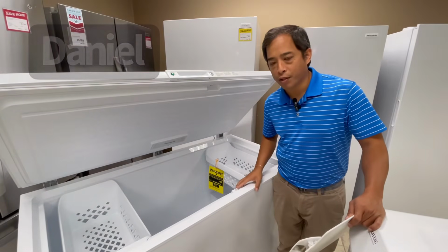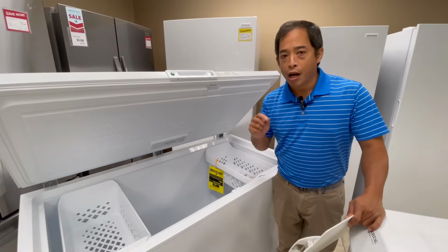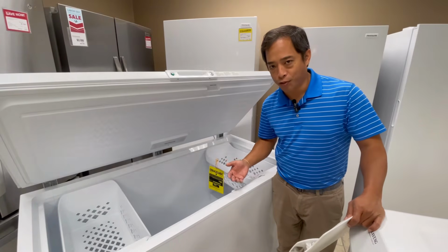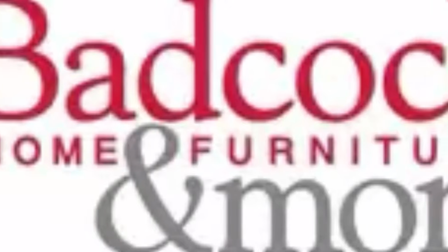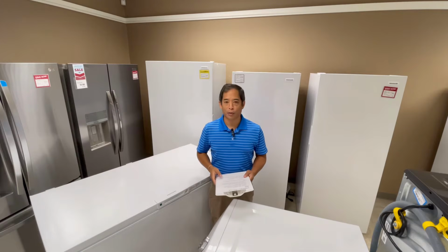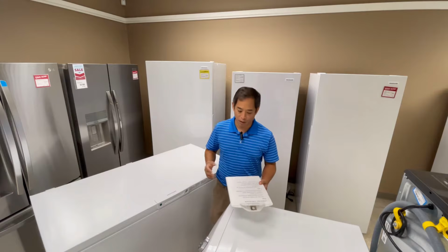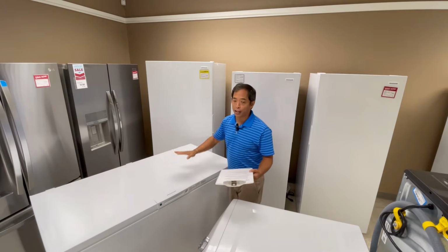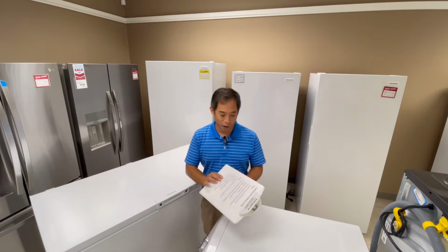In this video, we talk about the differences between a chest freezer versus an upright freezer, and that video starts right now. Daniel here with Badcock Home Furniture More with another comparison video. What's the difference between an upright freezer and a chest freezer? And we're just going to walk you right through it.